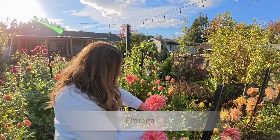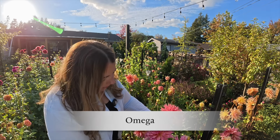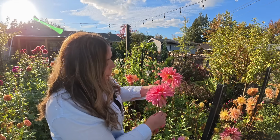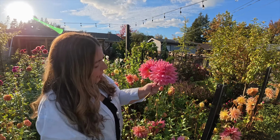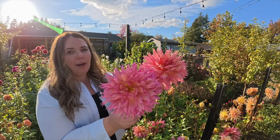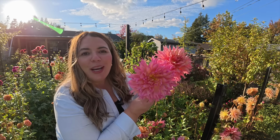Next up, we have Omega, which is such a showstopper and one that surprisingly just stops me in my tracks every single time I see this variety. How can you not stop and admire these beauties? I mean, just look at how big they are.